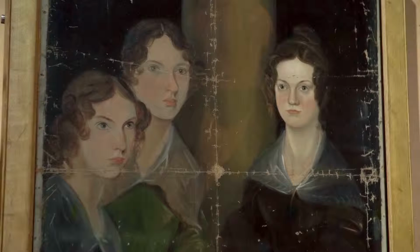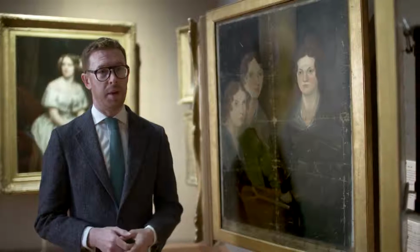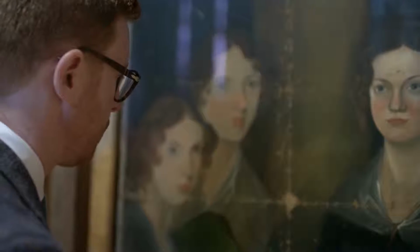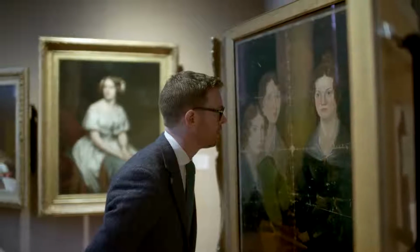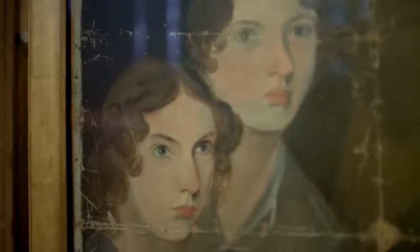This is the portrait of the 3 Bronte sisters, Anne, Charlotte and Emily, painted by their brother Branwell. This is the only likeness of the 3 sisters, so as an historical document of those authors, this is incredibly important. The fact that it's painted by their brother attests to perhaps a greater degree of intimacy in the portrait.